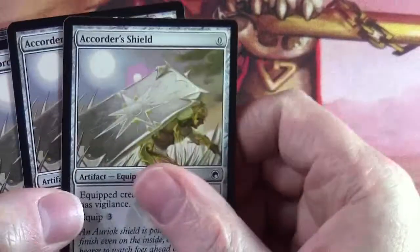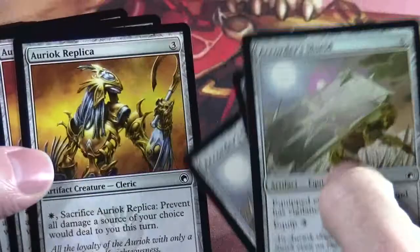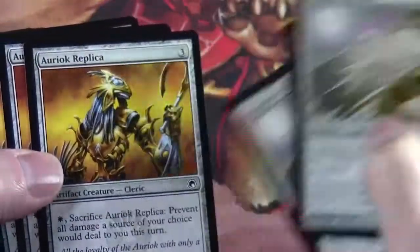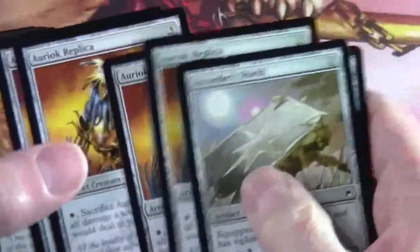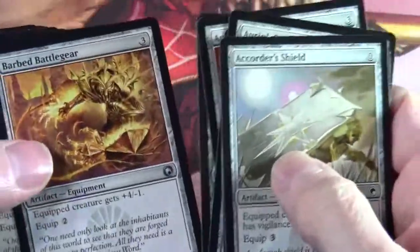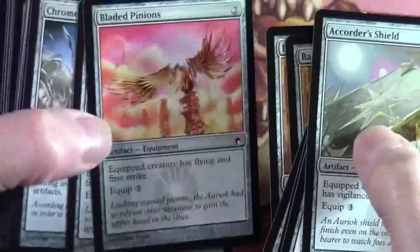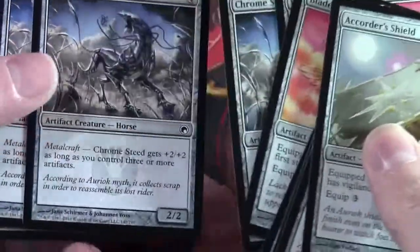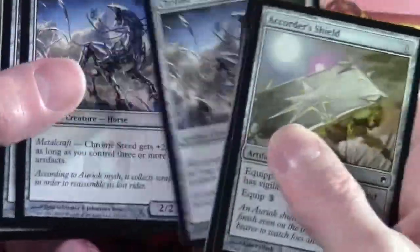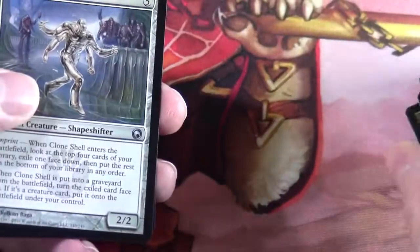Okay, so let's have a look at the rather large selection of artifacts we had here. As I mentioned, equipment is a thing in the set. We've got artifact creatures. You can see here with the replicas they have a colour dependent ability on them. More equipment there. Equipment that gives you flying and first strike in the form of Bladed Pinions. Another artifact creature with Metalcraft attached to it. So here's an imprint spell.